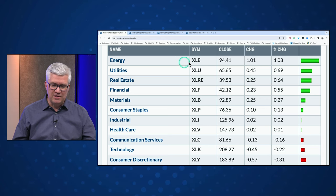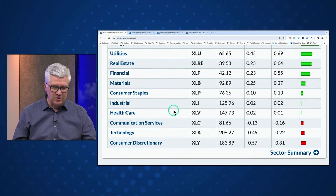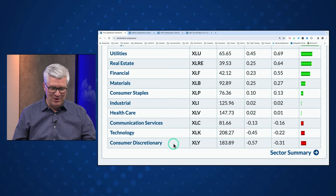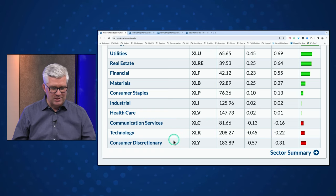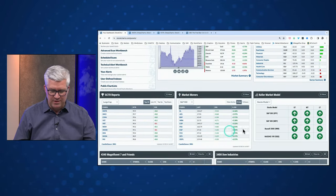Today, however, energy at the top of the list, the XLE was up 1.1%. Utilities and real estate both up about 0.6 to 0.7%. At the bottom of the list, the only three sectors that are down are your Magnificent Seven sectors. Consumer discretionary, technology, communication services all finished slightly lower. Consumer discretionary, the XLY, was the worst performer, only down 0.3%, so not too bad.